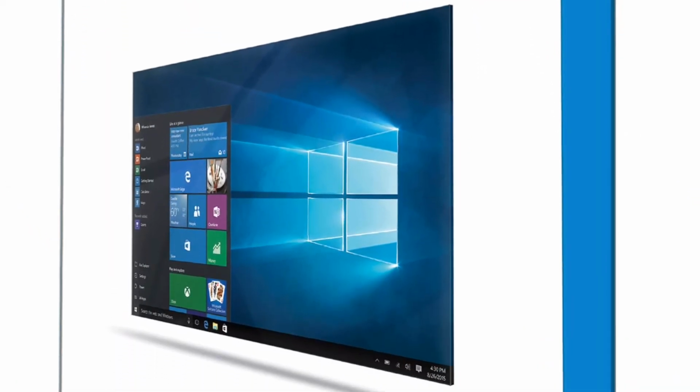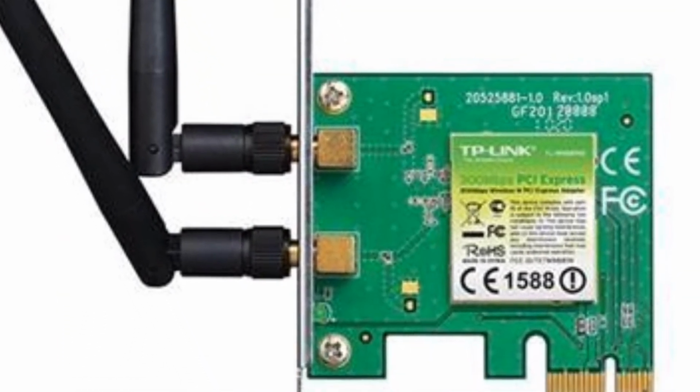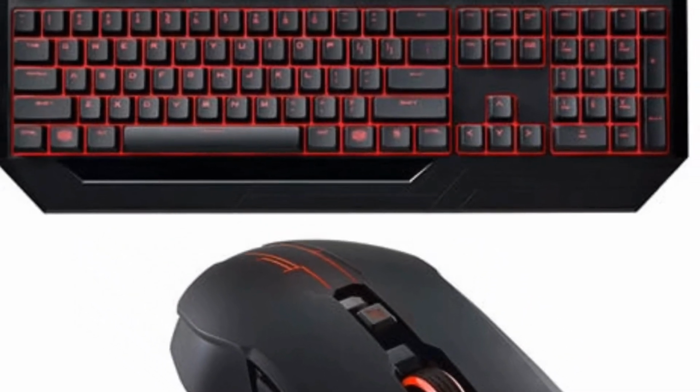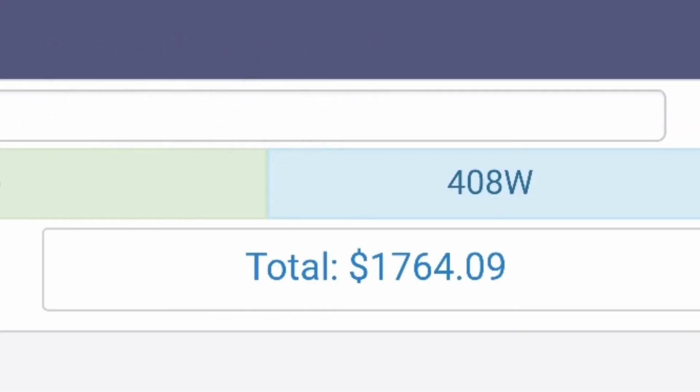Finally, I added Windows 10 Home for $30 by Kingwin, an $18 PCIe Wi-Fi card to connect to the internet wirelessly, and once again, the Cooler Master Devastator mouse and keyboard combo for $25. This brought the total of the build to slightly under $1,750. If you remember, the original PC itself cost $2,000.